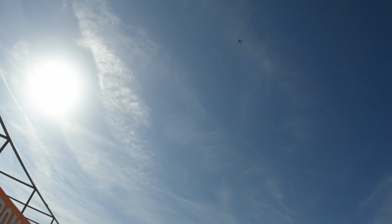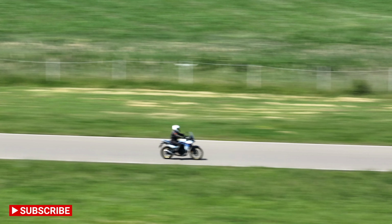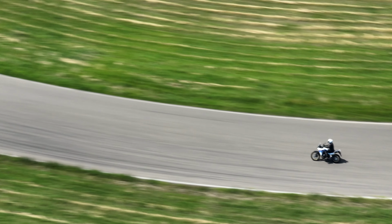What we have here is Johnny's drone. Hopefully he will follow us with the Transalp and with the CL500. It was a nice experience. Please make sure you're watching these videos. Also, there will be a separate video with the sound of the bike, so you will be able to hear it. I recorded the sound too.